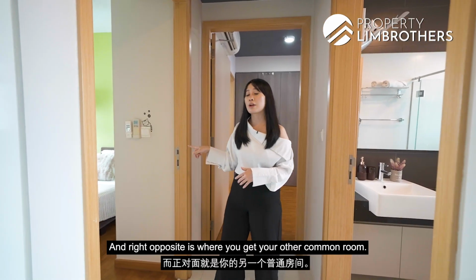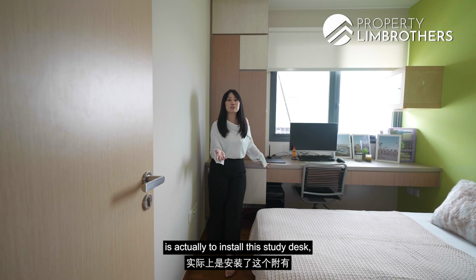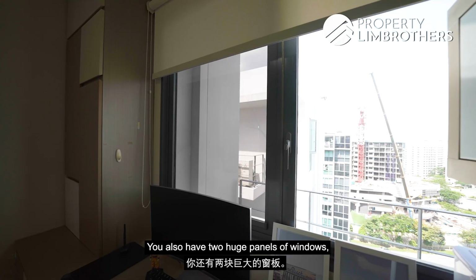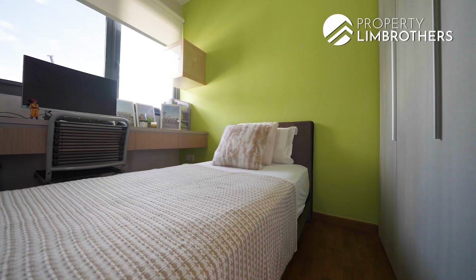And right opposite is where you get your other common room. It is currently fitted with a single bed as well as 3 panels of wardrobe space. What the owners have done is actually to install this study desk with lots of storage space which extends throughout the room. You also have 2 huge panels of windows and your view overlooks the upcoming Sengkang Grand Residences and Sengkang Grand Mall.